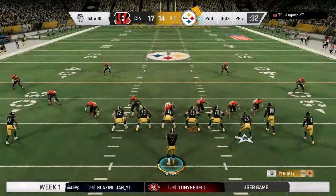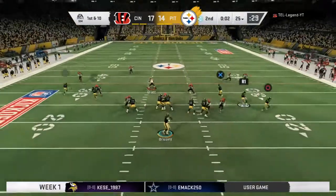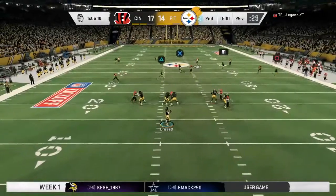The Pittsburgh offense at the line to start their next drive. Likely time for just one final play, and then it'll be off to the locker room to talk about how they can erase this deficit.